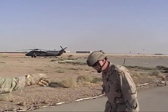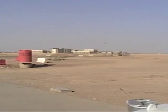Going with me will be Colonel Gallagher, and Captain Asplund, who's doing the videography for us. So we're just going to hang out here for a few minutes. We'll get started when the choppers get here.